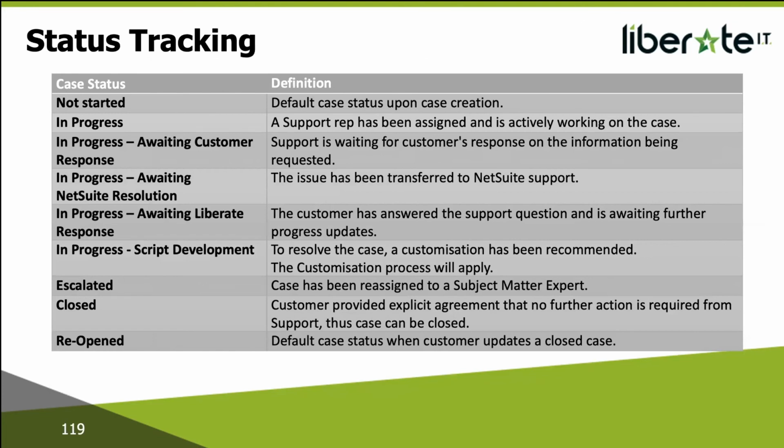You are able to track the status of the case in the portal. I won't read these verbatim, but I like to think that these are pretty self-explanatory. Often a case will stay open for a little while, awaiting your response. We do understand that from time to time you log a case with us and priorities shift and different things move on. You'll start to get some emails from us just asking for a response. It's fairly automated, so it's not personal if we're harassing you. We just want to make sure that it's solved for you, and we will close the case if you aren't able to give us any confirmation that the issue is now resolved.